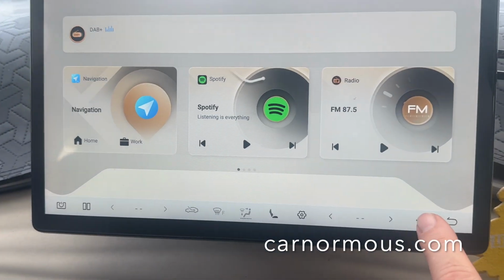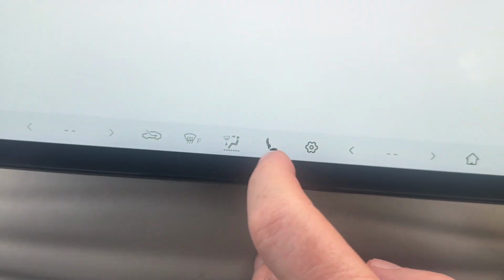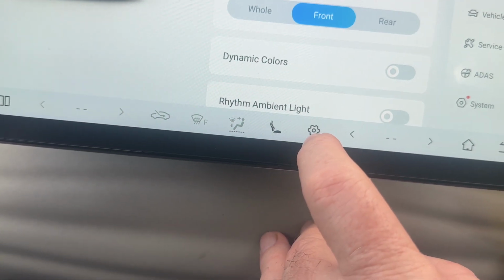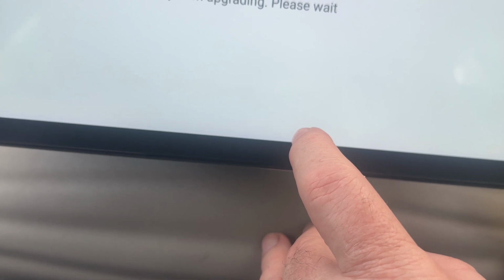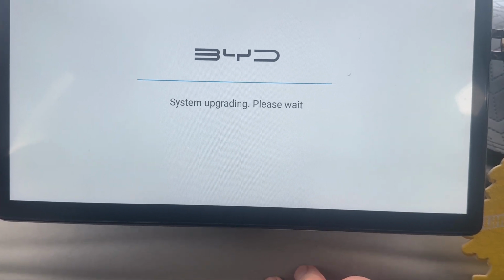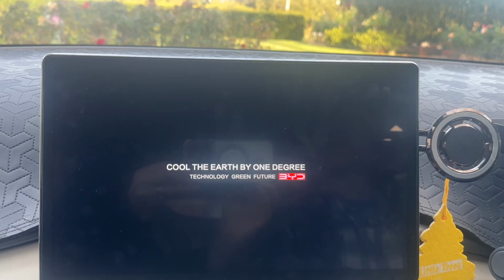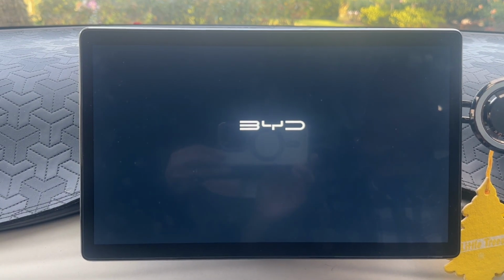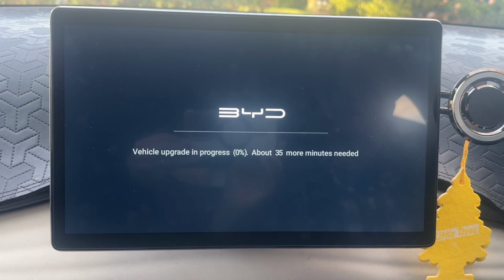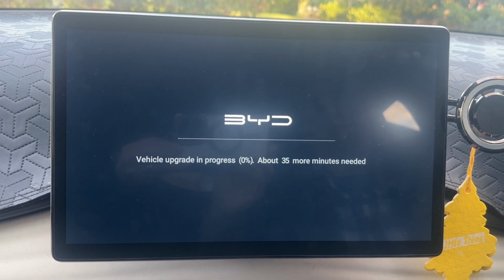So how do we know we got the new update? Oh, look down the bottom here, we got this seat heating shortcut. What's this one? Settings shortcut. Still upgrading. So that was a bit of a false alarm, so it did another restart before I could do anything. Here we go, more upgrades. 35 minutes more needed. Oh my god.